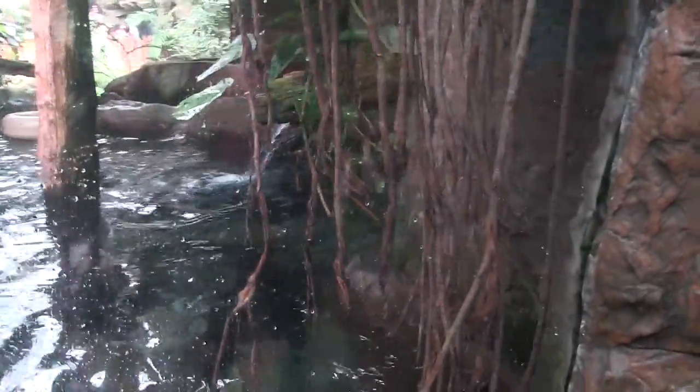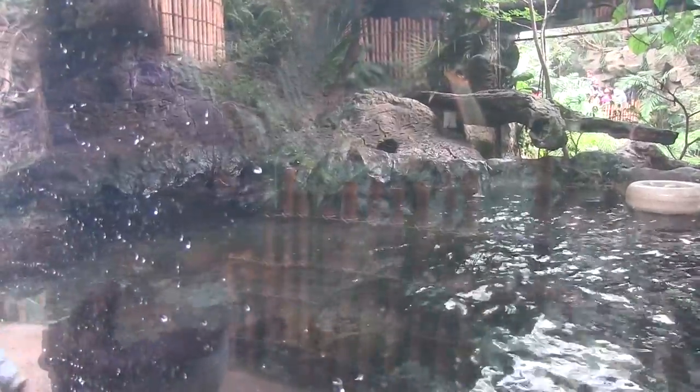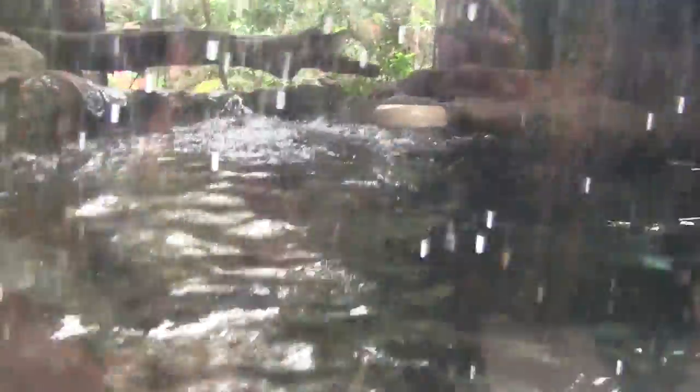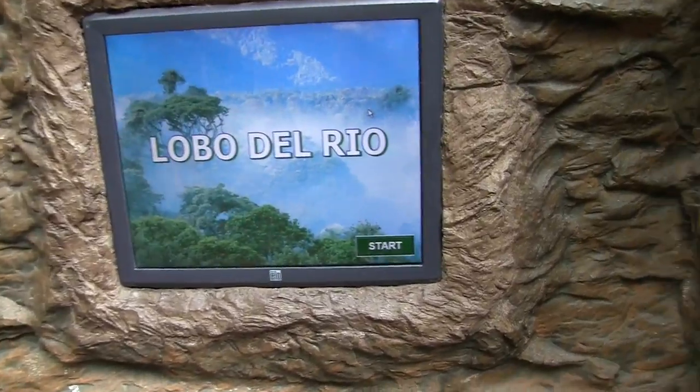Here should be sea lion. Where is that? It's hiding. Oh, I see that plane. Are they playing a fight? Watch that. Do you see them there? I don't. Well, they're at the end of it somewhere, but they're so fast. Lobo del Rio.